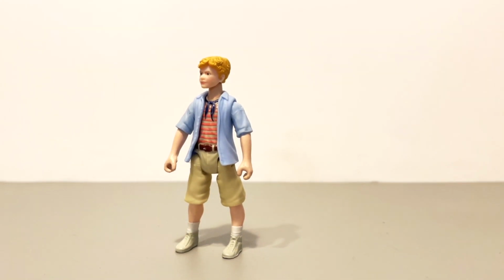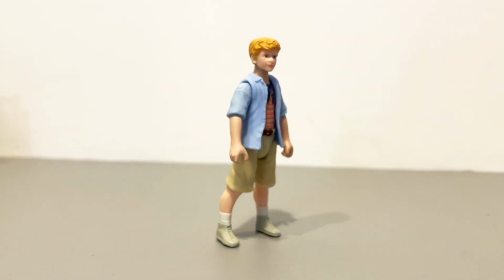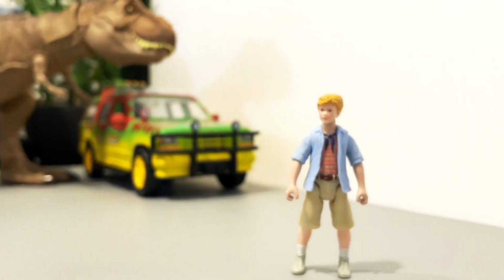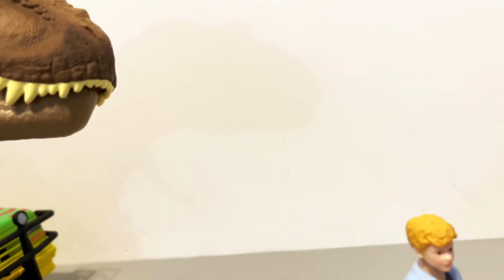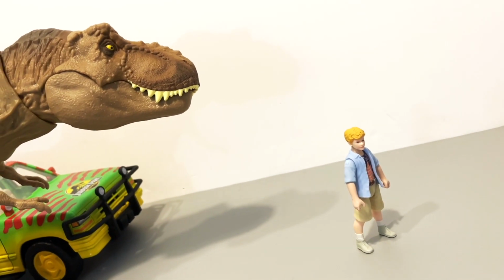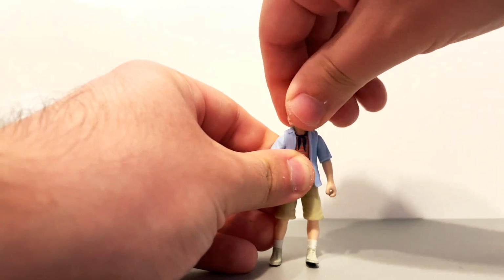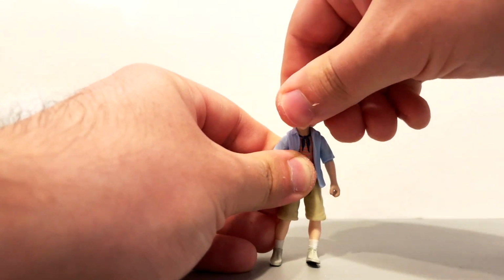Tim is a great little figure. It is in the same scale as all the other human figures by Mattel, which is in the same scale as every other toy in this line in particular. So, looking at the articulation, we've got the classic arm joints and the head joint. There are no elbow joints due to the size of this figure. If they put elbow joints in this, I would expect this to break quite quickly.